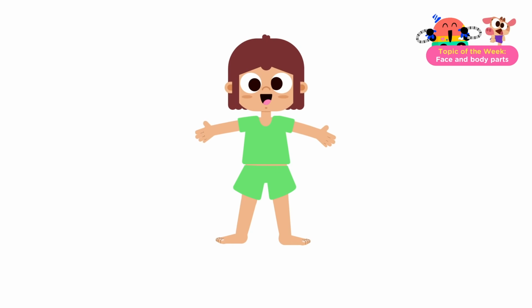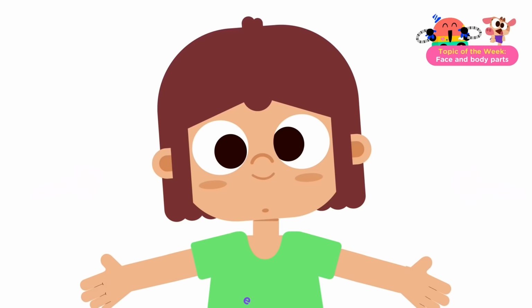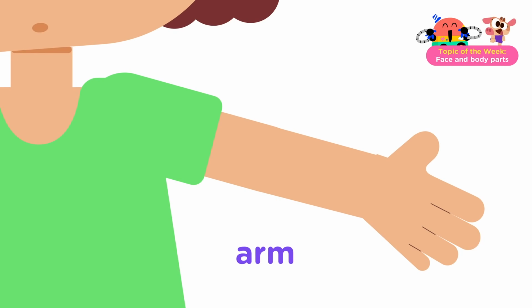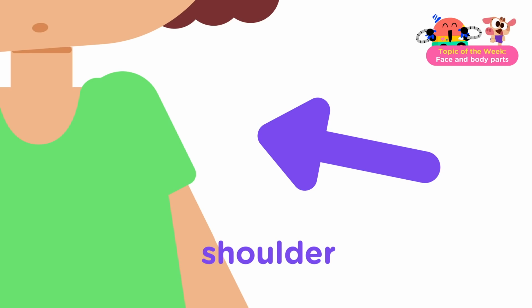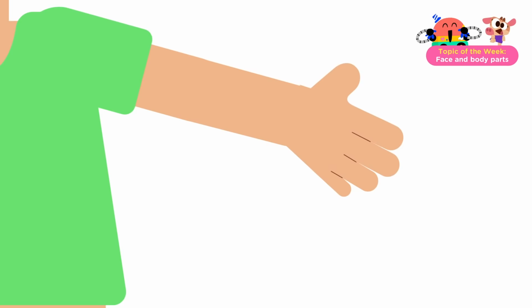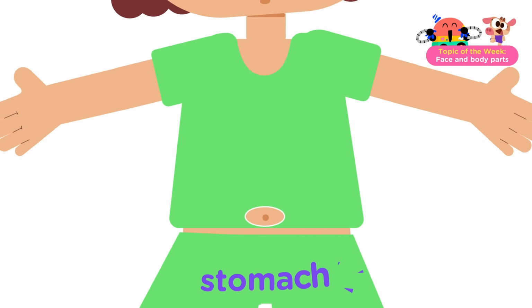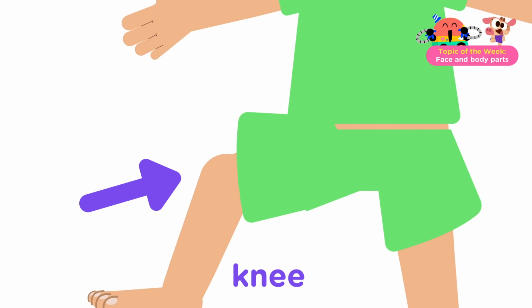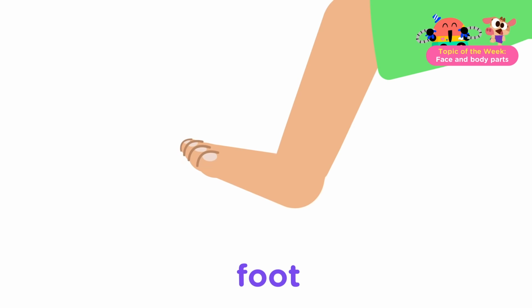Now that we're all warmed up, let's talk about some different body parts. Head, ears, neck, arm, shoulder, hand, finger, chest, stomach, leg, knee, foot, toe.